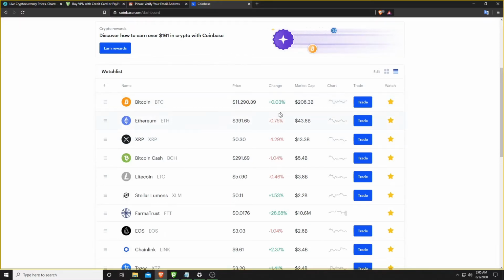And the reason everybody is freaking out about XRP right now is because look at the price. It's only 30 cents of the US dollar right now. And in this economy, I think it's safe to assume that the US dollar isn't really a great indication of value right now. COVID-19 has completely changed that.